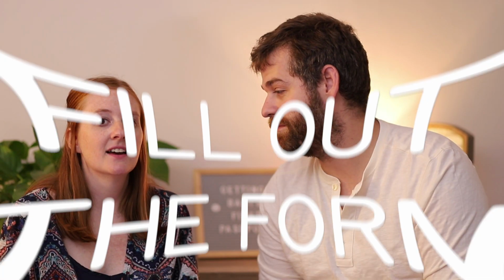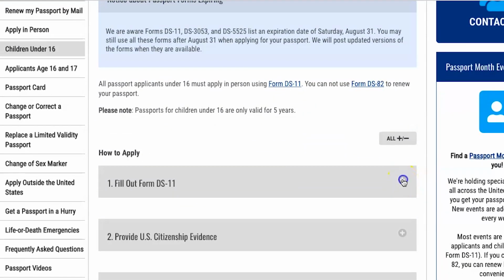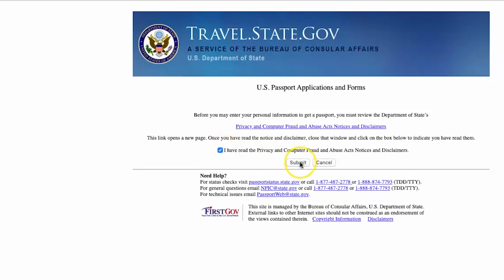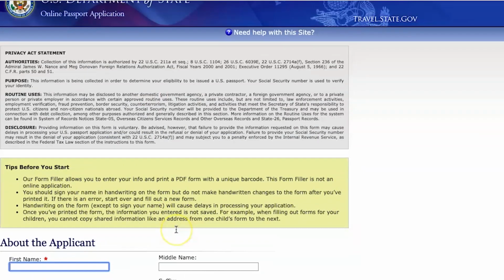Also keep in mind that the process we're going over here is for US passports. It may differ in your country. Step 3: fill out the online form. I believe it's called DS-11. No clue what that stands for. Do you know? No idea. But that form you can find on the online website that we referred to.